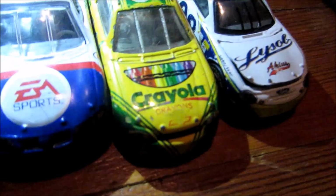I really do. And I always liked this one as a kid. It's the Crayola car. I'm not sure who ran it. I think it might just be a fictional, but I'm not sure.